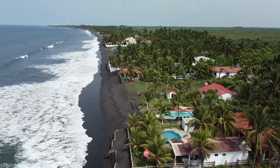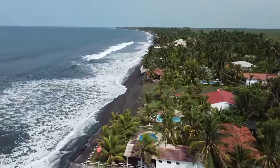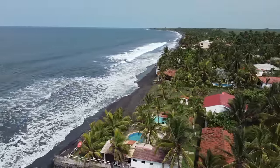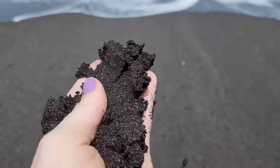This beach is gorgeous, you guys. It is totally empty. There's no one else here. It feels like a private beach, even though it's not. The sand here is black from the volcanic ash, and it is gorgeous. It's a black sand beach with clear water.